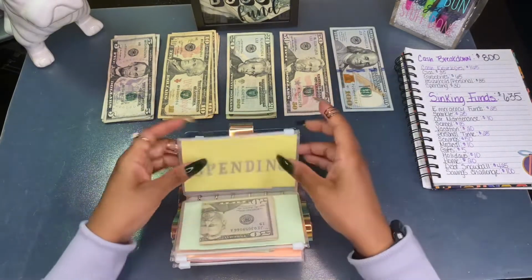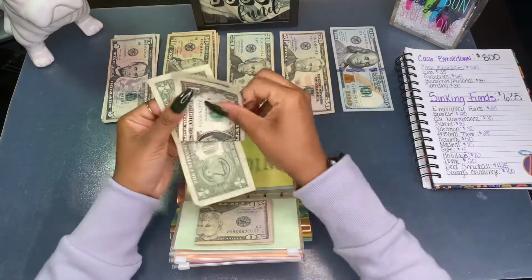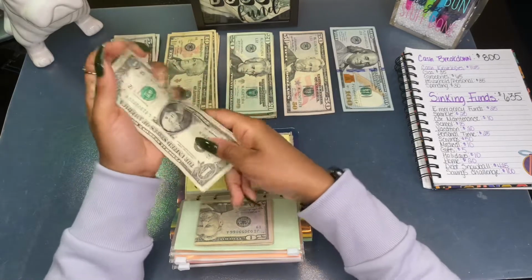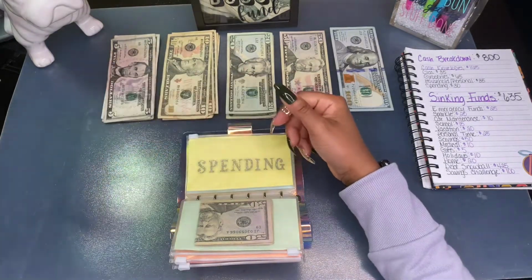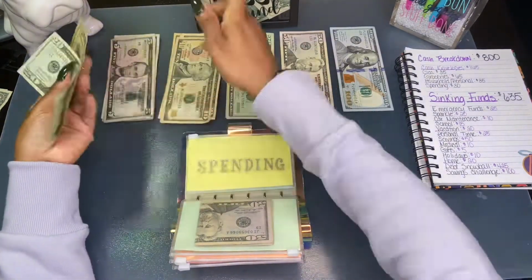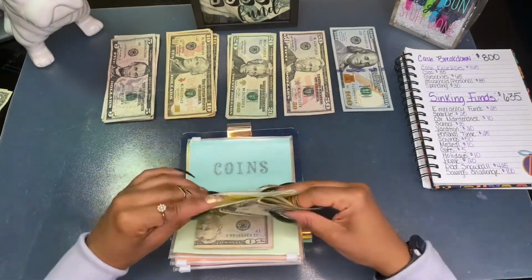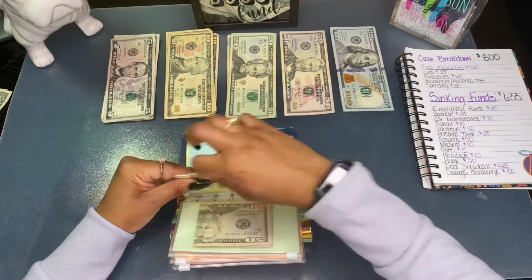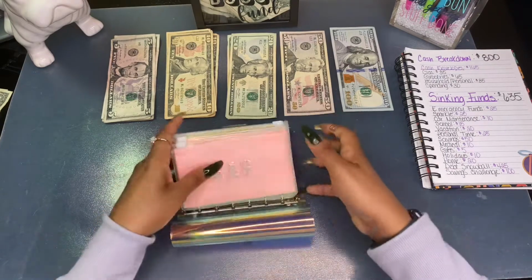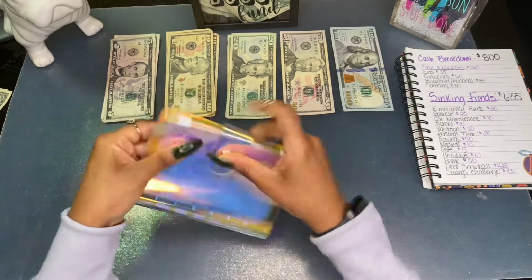And then lastly is going to be spending, and I actually have $4 left in spending, so I'm going to set these to the side. You already know this is going to go into my $1 savings. And then spending is getting 30. I did have some coins, but I went ahead and took them out already, so there is nothing in there. And we are done with my cash envelopes, you guys. So let's move on to our sinking funds.